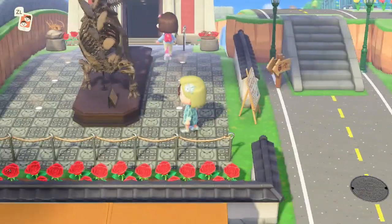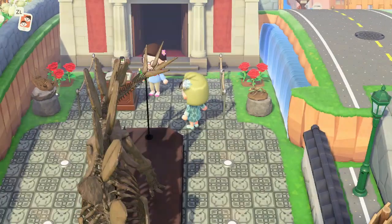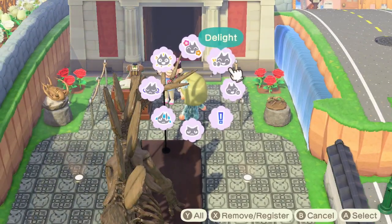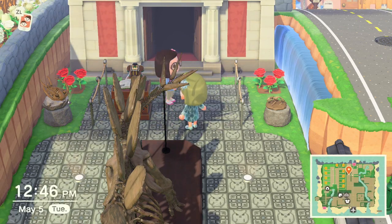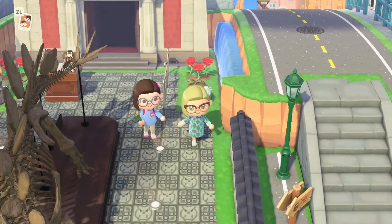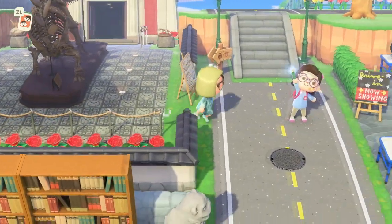Whoa! Oh my gosh, she put a whole dinosaur outside of the museum. That is awesome. This is so cute. I love the little waterfall right now. It's a pretty big walkway. I love these walkways so much.